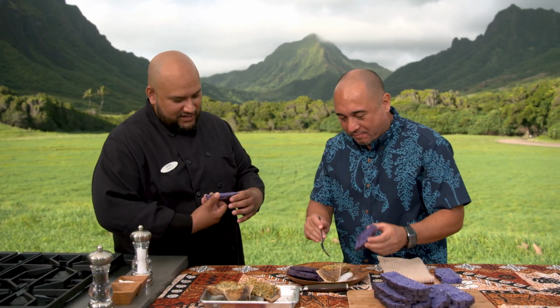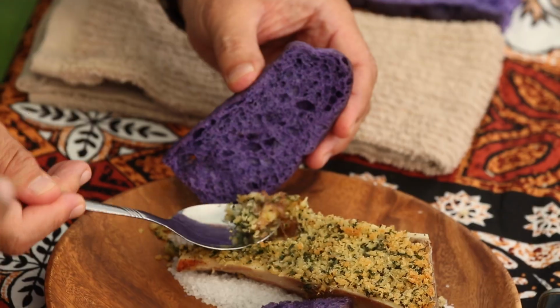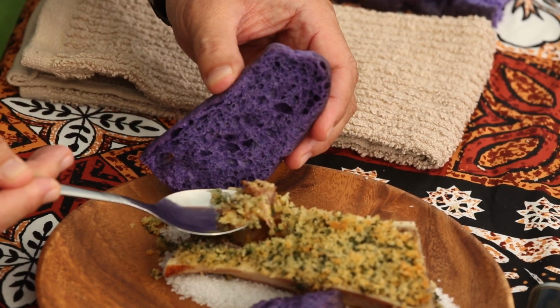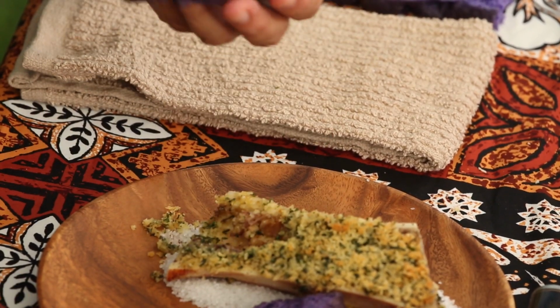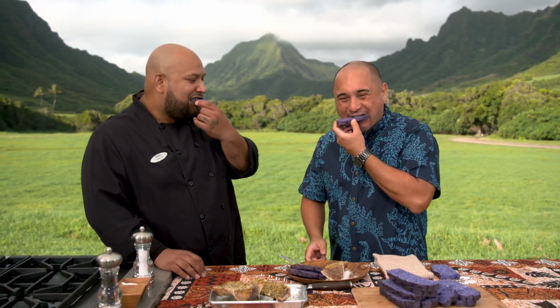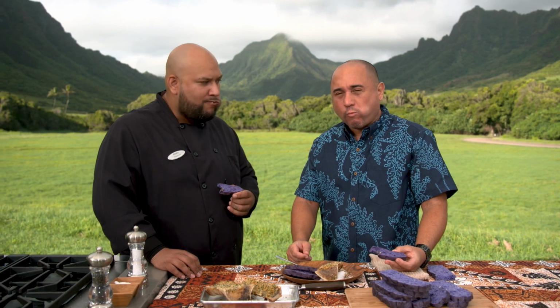Thank you. All right. Yeah, we hit all the textures there with the gelatinous from the marrow, and you get the crispy from the panko, but then the parsley and the lemon zest really kick up that freshness. Yeah, I can taste that lemon zest. Cheers. Cheers. That's ono. Good job on that one.